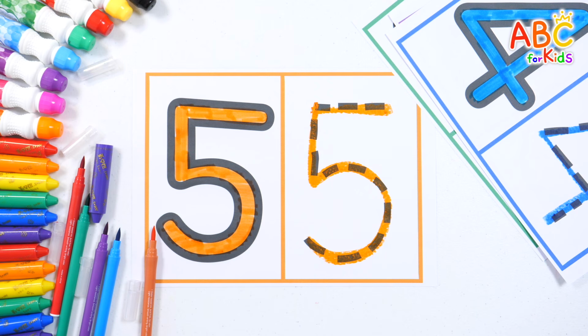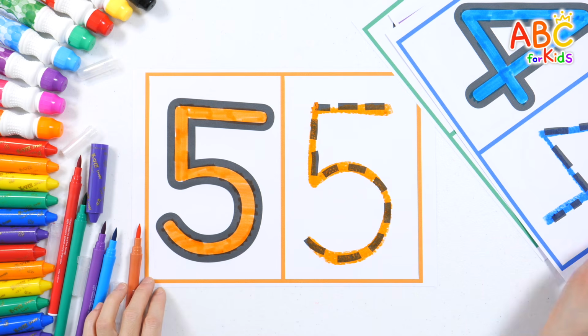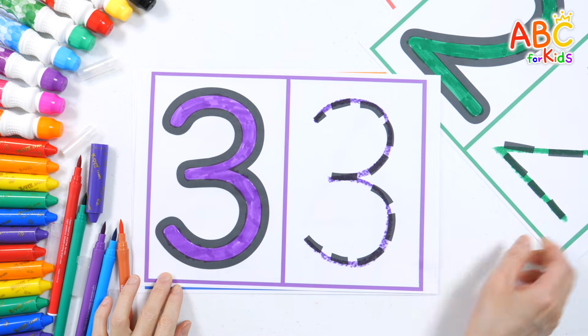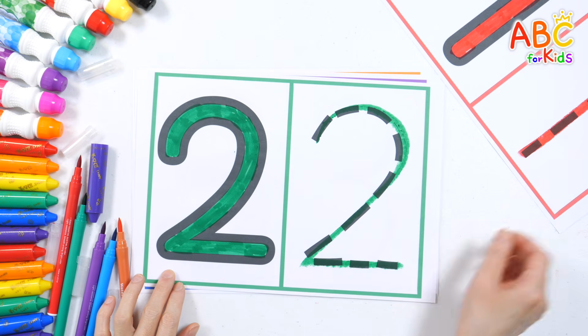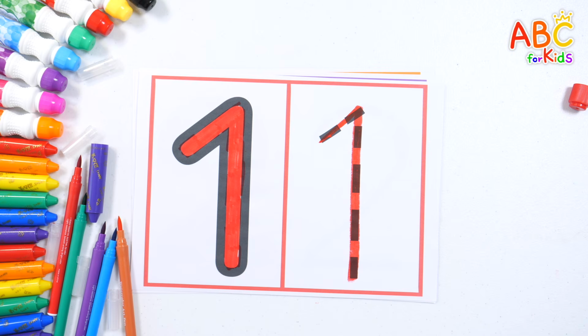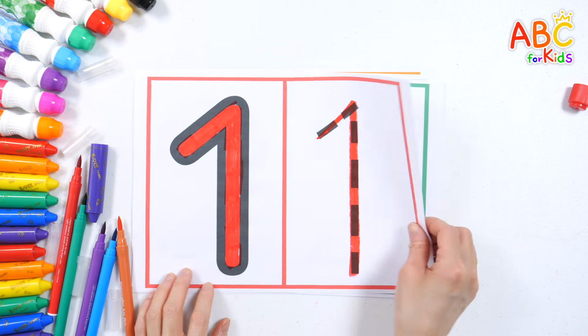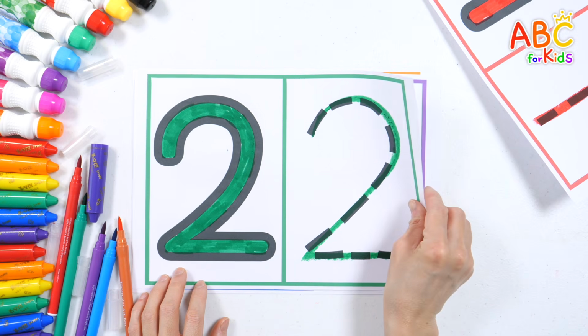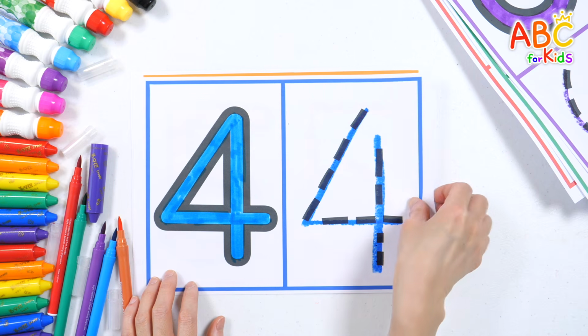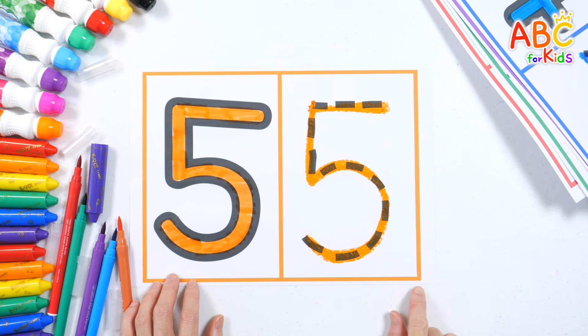Orange 5. Wow, amazing job! Shall we read them backwards now? 5, 4, 3, 2, 1. Let's read them from the beginning again. 1, 2, 3, 4, 5. Great job!